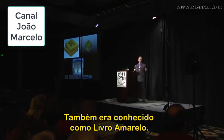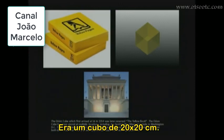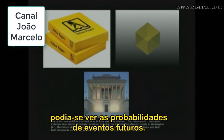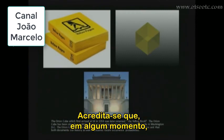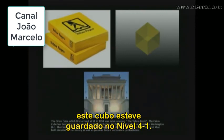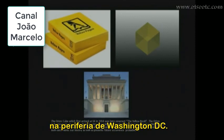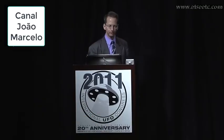What is the Orion Cube? It was also known as the Yellow Book. Has nothing to do with phone numbers, okay? It's an 8 by 8 inch square cube, and it's a quantum viewing device that, once it's accessed, you could use to look at the probabilities of future events. There were protocols that had to be followed in order to activate this. At one time, it's believed that this cube was stored at level 4-1. Later, it was moved to the Scottish Rite Masonic Temple just outside Washington, D.C. From that point further, we don't know where it is. So that's the lineage of the Orion Cube.